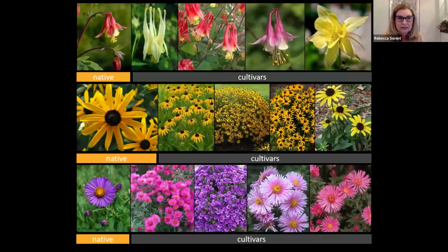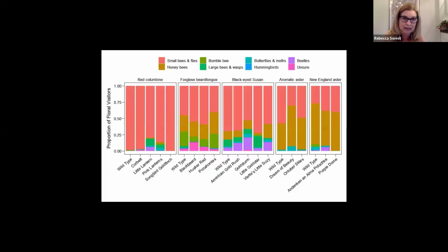I had taken this slide. I hope they're okay. It's from the Ecological Landscaping Alliance, ecolandscaping.org. Just looking at this, you can see the native plant in yellow on the left, and then the cultivars on the right. You can see how some of them are more compact, some of them are more colorful, different sizes, etc. But what the next two slides show is that they're not all the same.